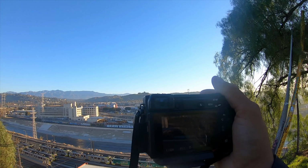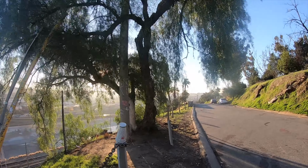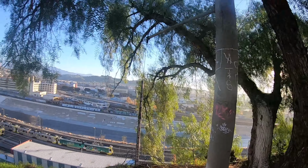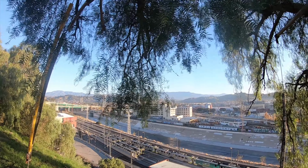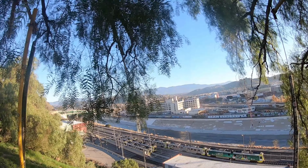I especially see this with some people I follow on Instagram that live in San Francisco and New York. I haven't seen many people in LA. Maybe I'm not following the right people, but I like how they just get the most random things. See, like right there, the angles of it.